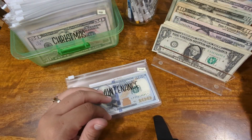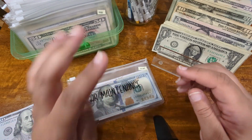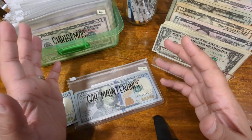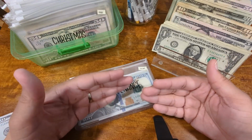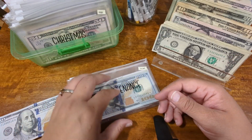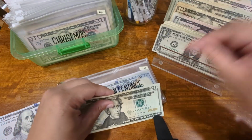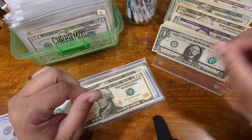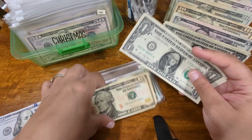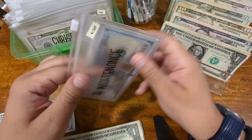Car maintenance, on the other hand, that is definitely one we fund. Now it normally gets $100, but car maintenance is one of the 4 subcategories in the sinking fund category that we are putting money towards at the end of each pay period if there is money available. And so it, along with the other 3, will get $33. So we'll take a 20, a 10, and 3 ones. So let's see where that puts us.